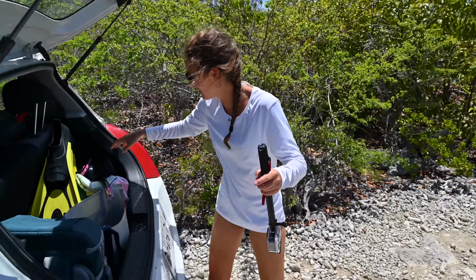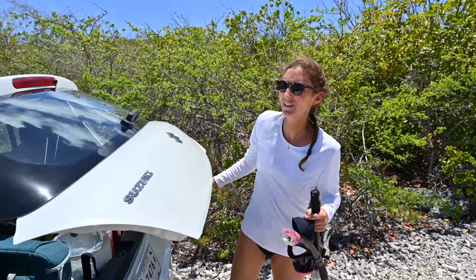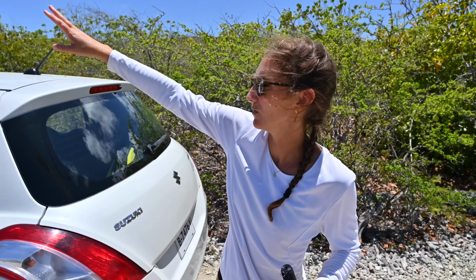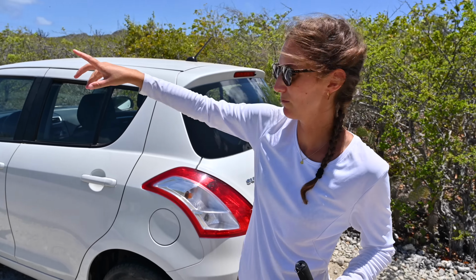Start the dive from down here at the water. It will be a drift dive, so you're going to drift to the north where Johan and Vera will wait for us in both cars. So you're going to drive over there now. I'm going to wave here.